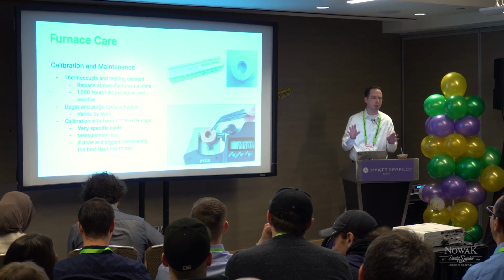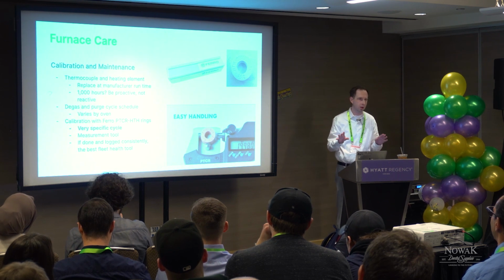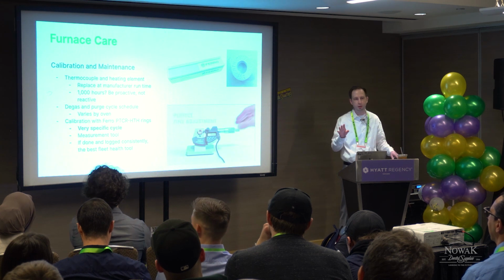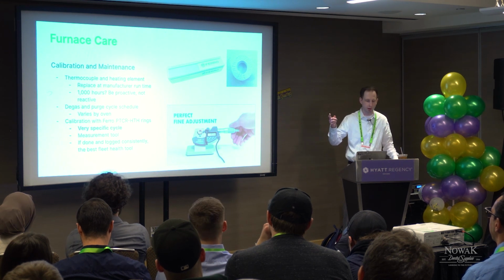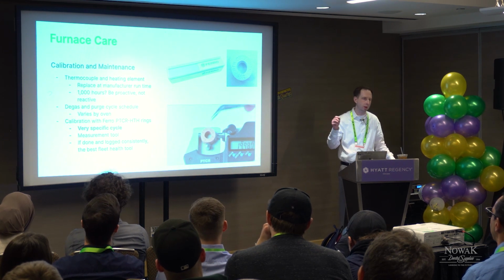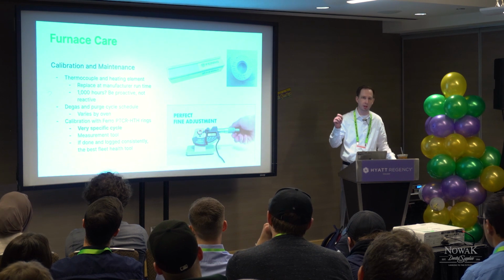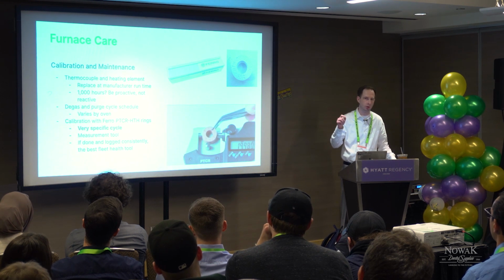Every manufacturer has a certain amount of hours that elements will last: 1,000 hours, 2,000 hours, or whatever. And the furnace itself will have a total runtime, right? You want to be proactive with heating elements and thermocouples, because if those are bad, or they start going bad, you're going to be hunting down shade and opacity issues.